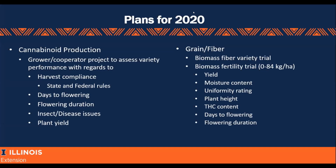And so we are looking to see where these varieties, where these genetics are coming from, and we're going to be doing sampling throughout the growing season to determine cannabinoid development at flowering, looking at things also like flowering duration, days to flowering, insect disease pressure. Some of our pathologists and entomologists on campus, Nick Sider and Nathan Klashevsky, and then hopefully looking over at overall plant yield as well.